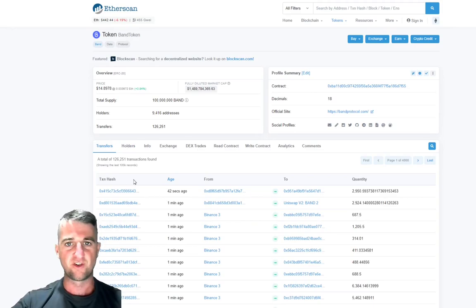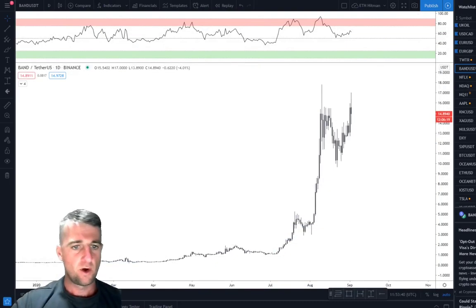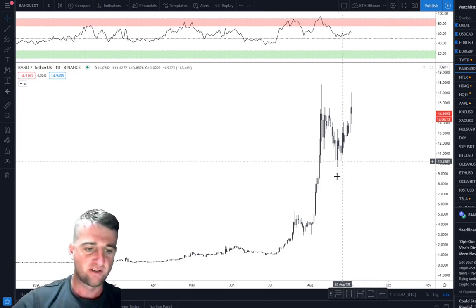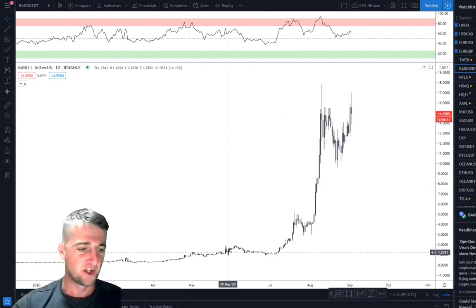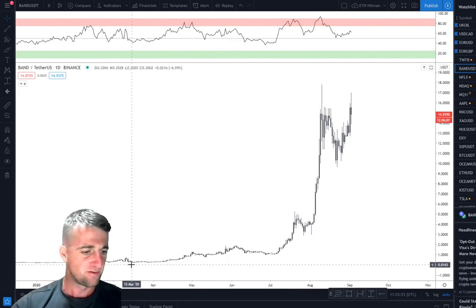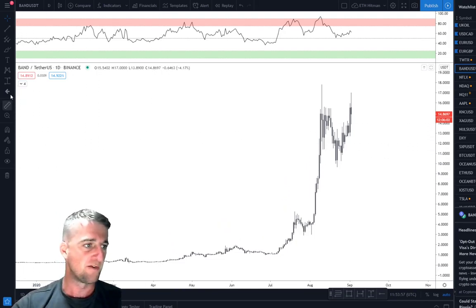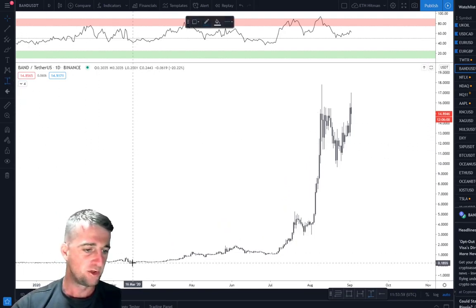So let's jump over to the charts now and see what's been going on with regards to price action. On the charts here, we have Band versus Tether. This is the daily chart on Binance. And as you can see, we've had an absolutely significant rise ever since, back in March on the 13th there, that little wick down, that was when Bitcoin had that massive 57% dump. And ever since then, we have been on a monumental rise.